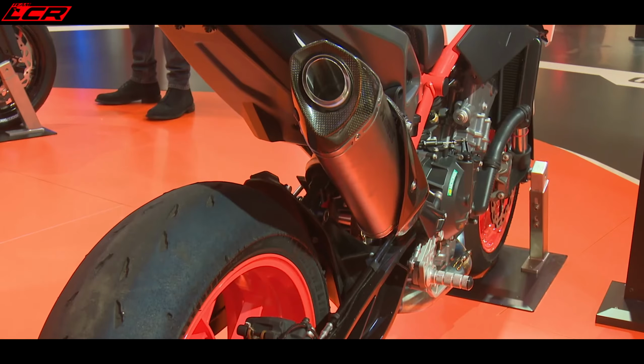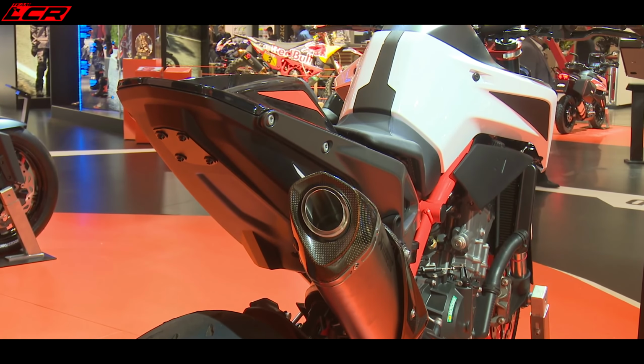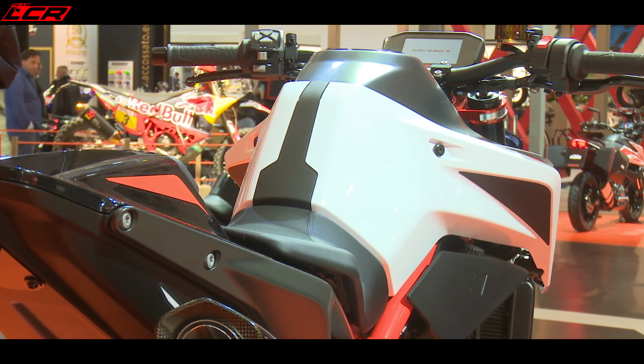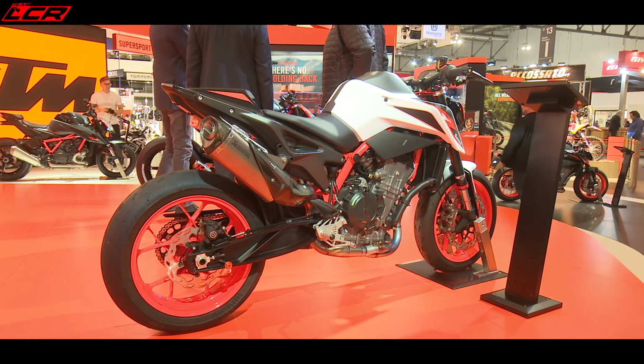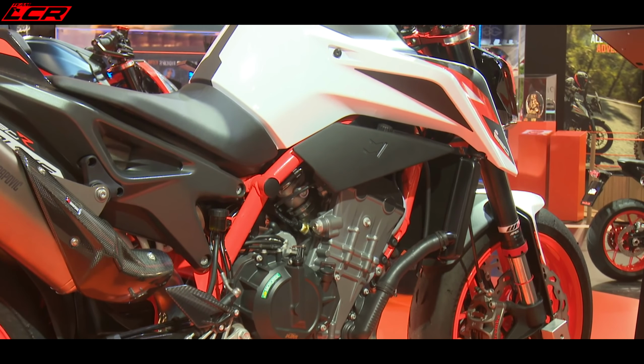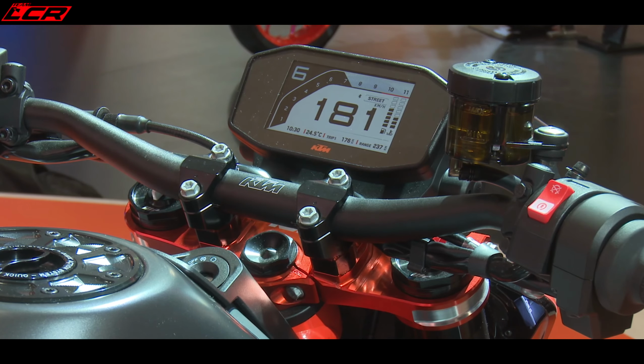The suspension, which was non-adjustable on the original version. This now has fully adjustable suspension, including, I believe, preload adjustment. Absolutely fantastic. And also the brakes were a bit weak on this bike. They felt a little bit wooden, you really had to pull the lever. Now this has the Brembo Stylemas, so the braking should also be taken care of.